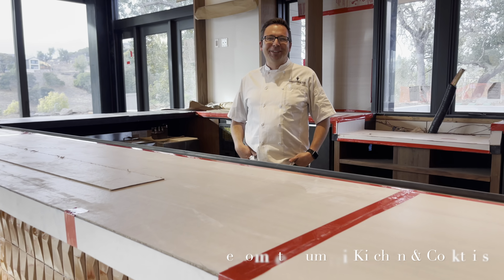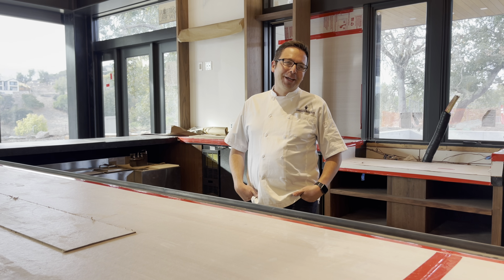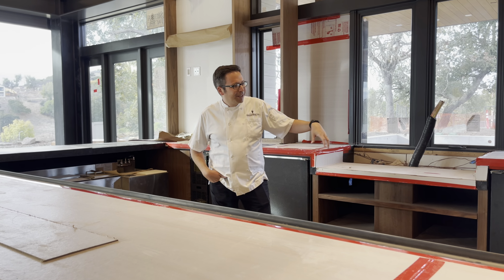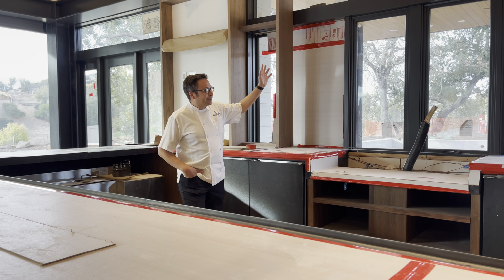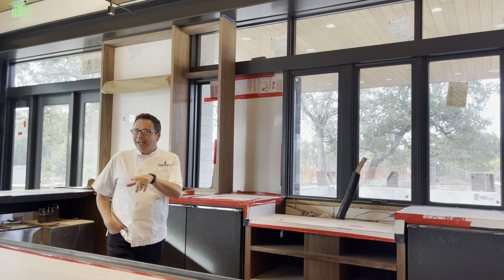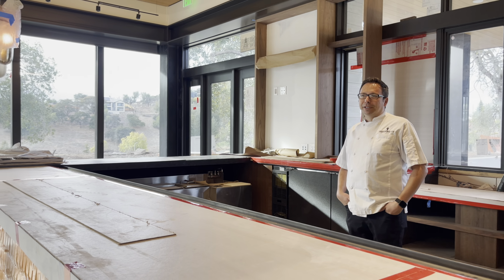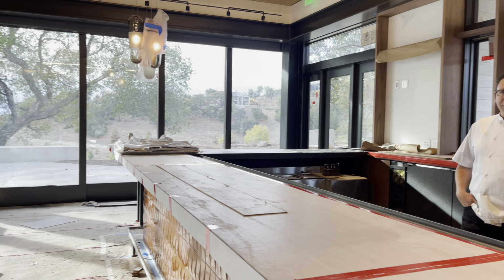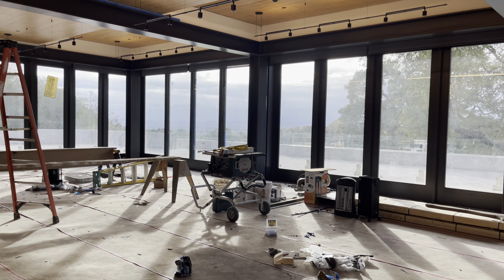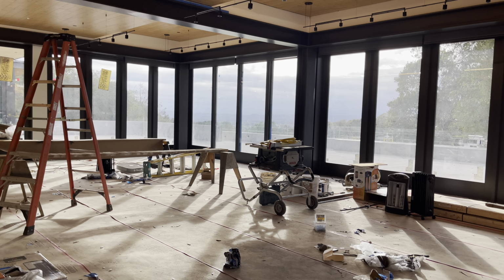Hey everybody, welcome to Summit Kitchen and Cocktails. We're currently standing in our main bar area and main dining room. We'll enjoy six taps and a full back bar built in around us with two TVs on either side. We'll have seating for about 18 up and around the bar, and in the main dining room, somewhere close to 80, 85, including the folks up at the bar. This whole time, we'll be able to enjoy this incredible view overlooking number 10 out through 18 and over to the lake heading to the coast.